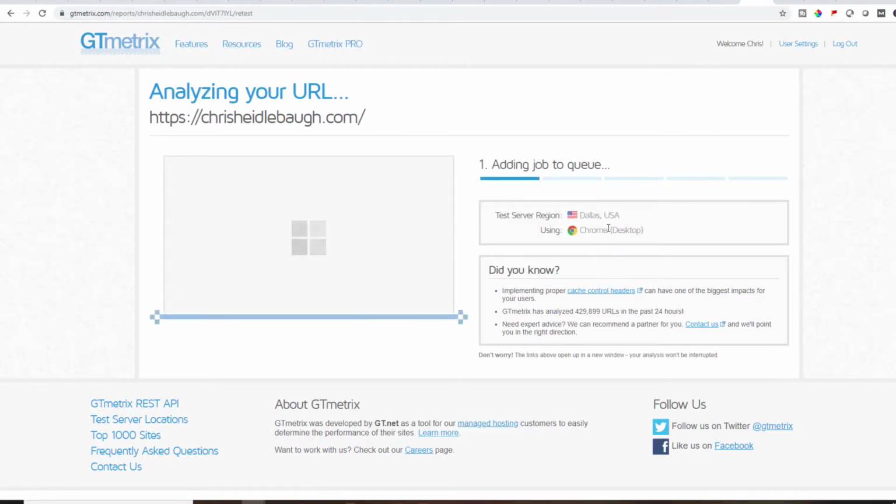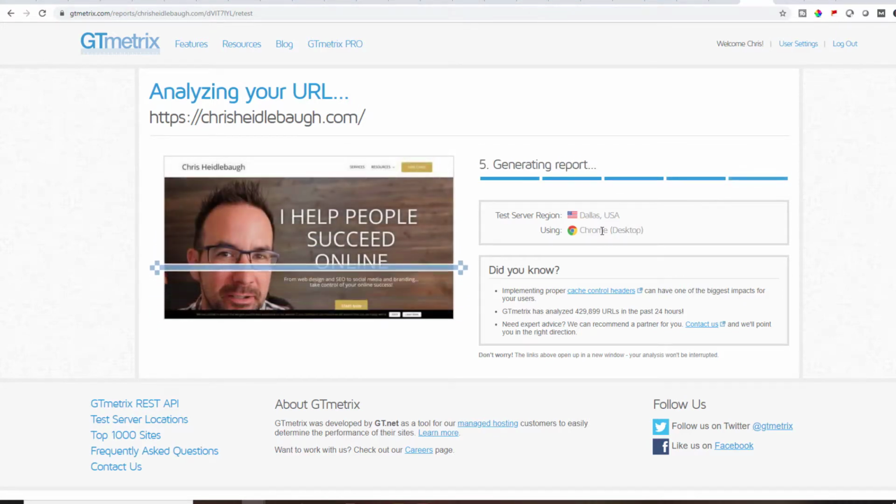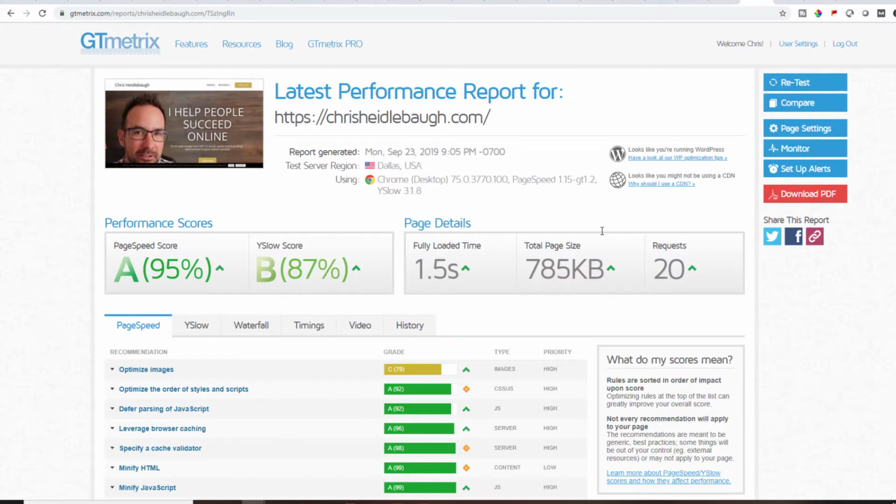Everything's the same. I'm not adjusting anything. I'm not making any difference on anything at all. And we're going to see why having this makes such a huge difference. So here we go. Coming up. Bam. Back to A and B. 1.5 seconds fully loaded. Small page size. Nearly a third of the stuff less.